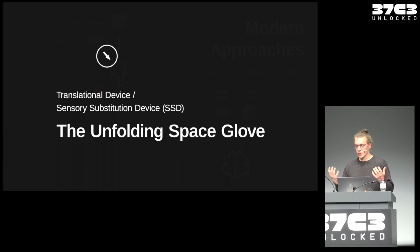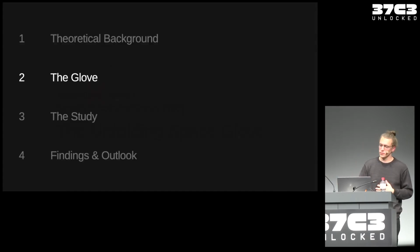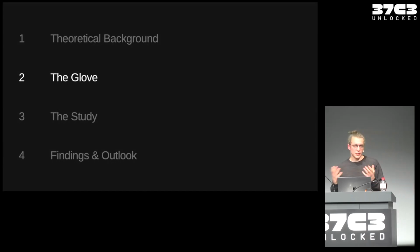And that's what actually my project is all about. I built a sensory substitution device. The unfolding space glove is such a device. So in the next session, I'm going to talk about the device itself, the glove. Where does it come from? How did I build it? Let's just dive into that.